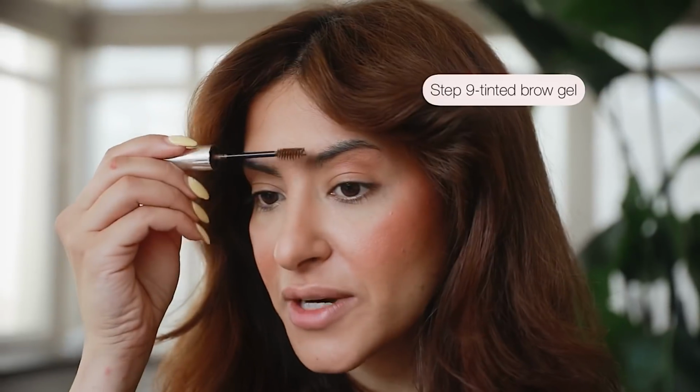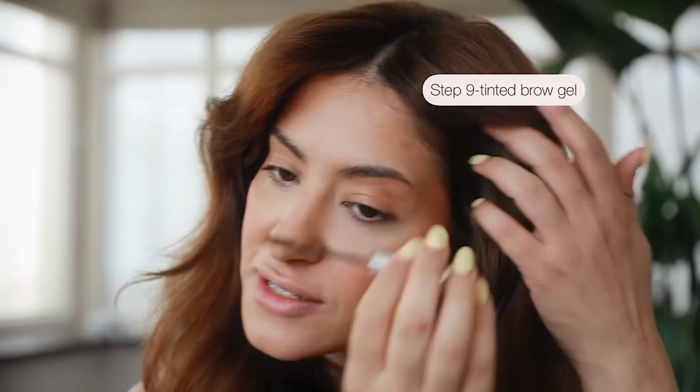Eyebrows. I love to use a tinted brow gel because I think it gives my eyebrows a lighter color that's similar to my hair color. So I just brush the hairs upwards. You can already tell the difference. It makes the look softer.